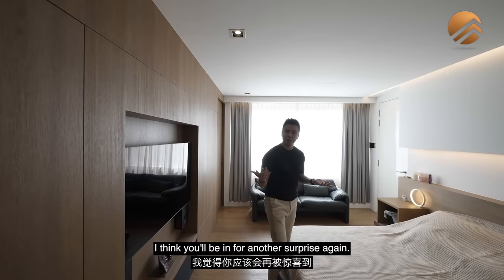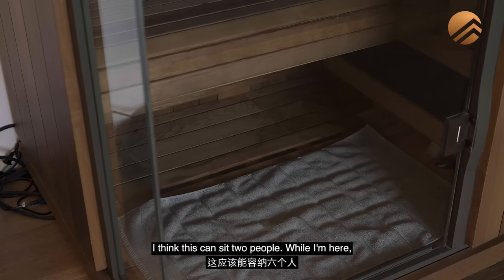Can you imagine you have this? Your own private sauna within your own master room. I think this can sit two persons. While I'm here, I'm gonna read out the specs for you.